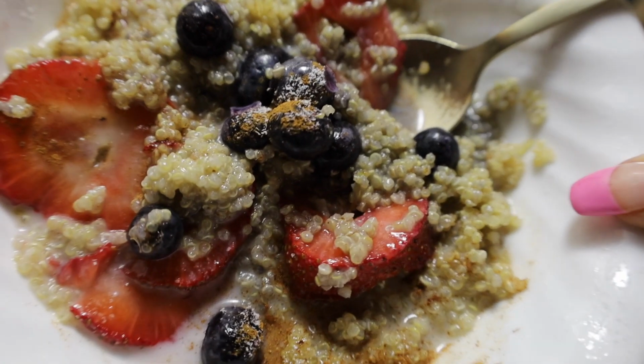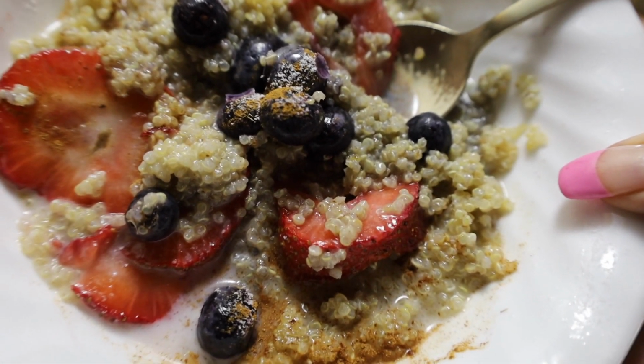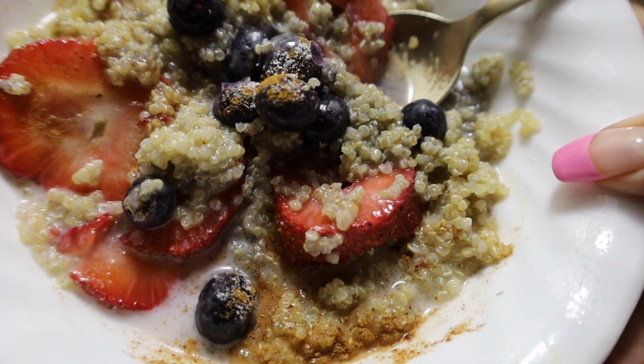And this is breakfast. About a half a cup of quinoa, coconut milk, honey, cinnamon, strawberries, and blueberries.